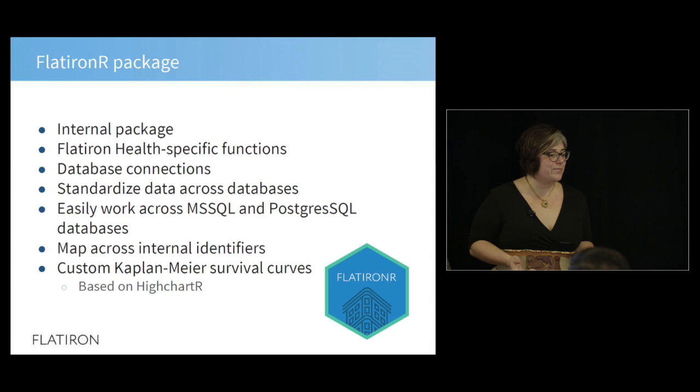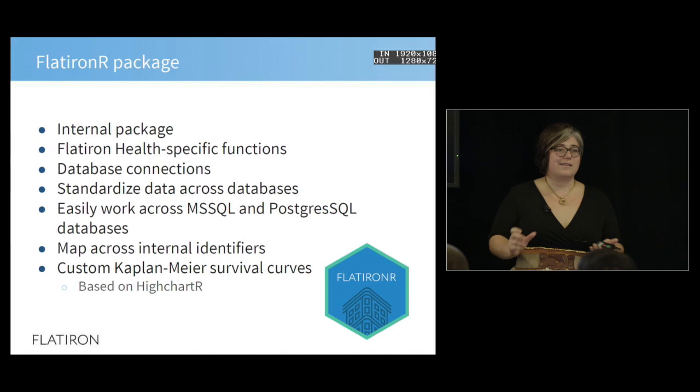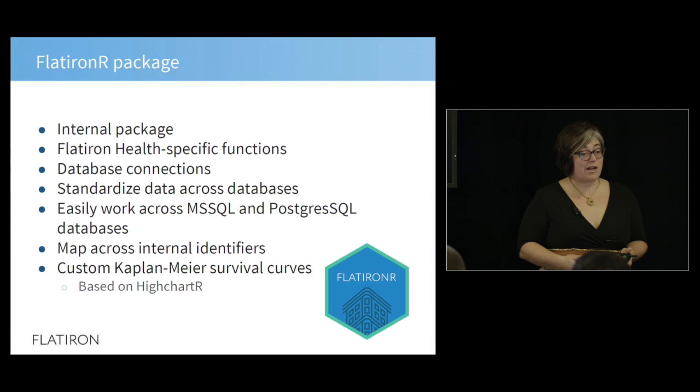And so this is oncology research, so we use a lot of survival analysis. And so we have some helper functions in our internal package that allow us to standardize the ways that we calculate censoring and survival time using our data in particular, and some really great functions based on HiCharter that my colleague Josh Kraut wrote that standardize how we present them.